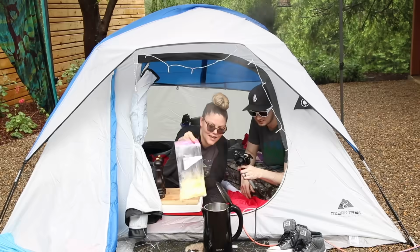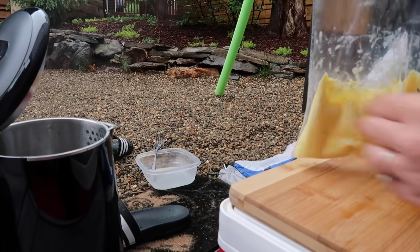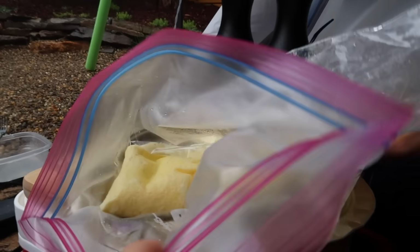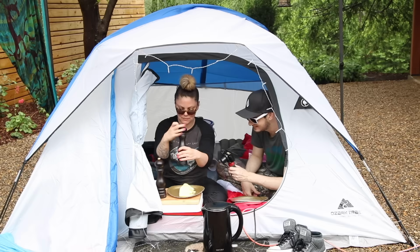Wow, look at this. What? That's cool. I'm gonna cook it just a little bit longer. I think it's good. That's so cool. Oh, wow. Oh, holy shit. Look at that. It's an omelet. Whoa. What? Wow. Wow is right. That's pretty cool. Put pepper on it.